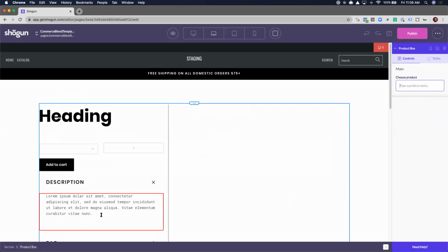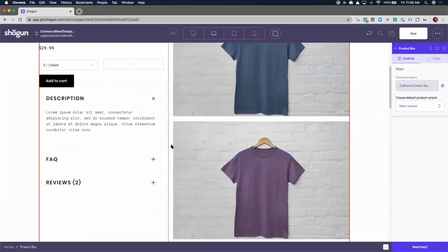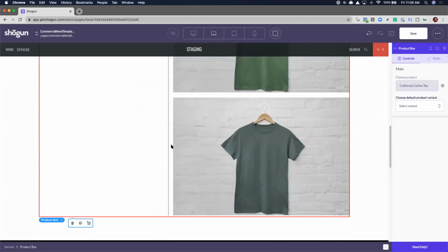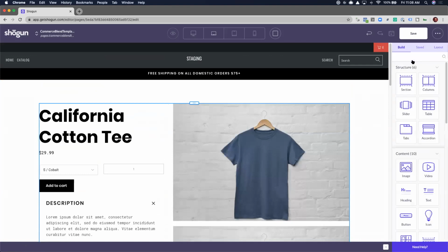We'll need to set the product box. So we're going to use that breadcrumb at the bottom, grab the product box here, and we'll set it as our California cotton t-shirt. So we have this nice page for our t-shirt. Again, looking a little bit different here, but still super nice, super presentable.